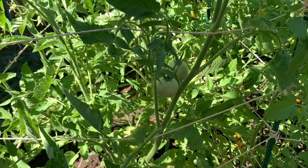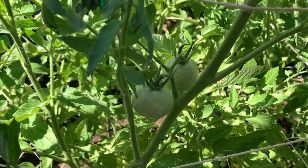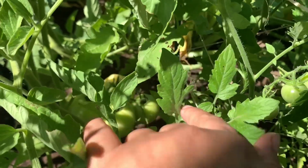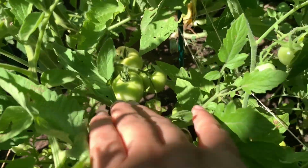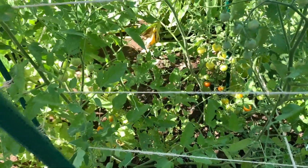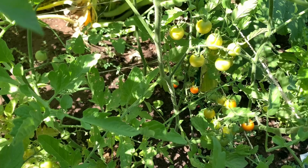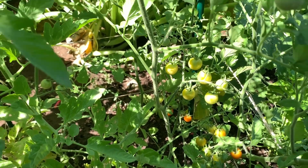And then here we have our Early Girl tomatoes, which are coming along quite nicely. There is a little stack back here. Those are growing beautifully, nice big tomatoes. And a fun fact about me is I actually don't care for tomatoes. I will eat them when they're in food, but I don't really care for it. I don't like them in sandwiches. I don't like to eat them raw like that.